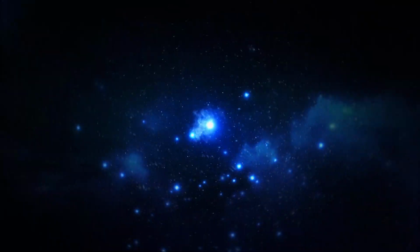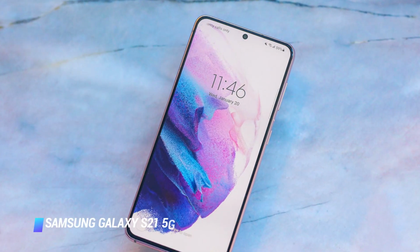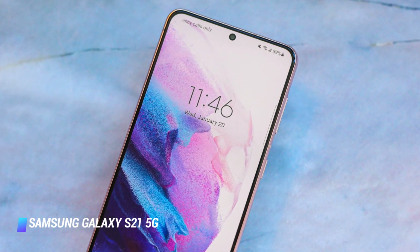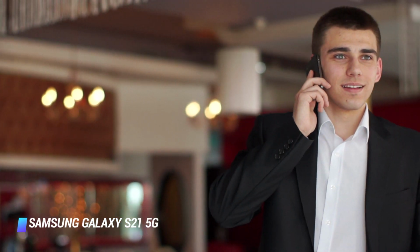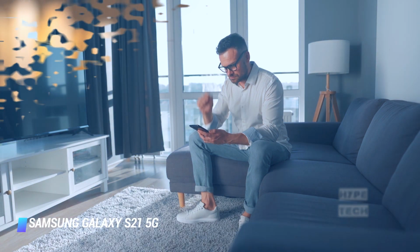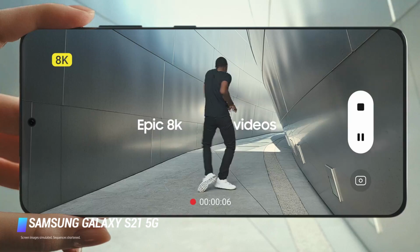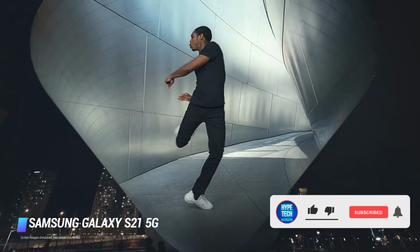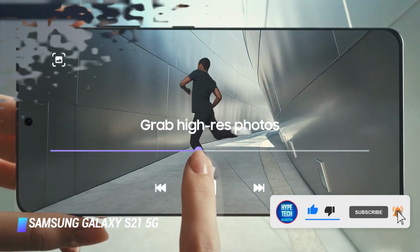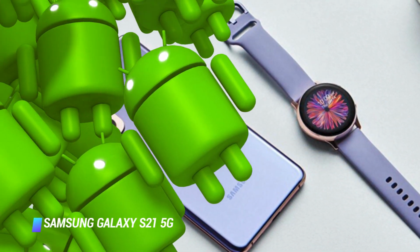Coming at number 7, Samsung Galaxy S21 5G Android smartphone. The Samsung Galaxy S21 5G Android smartphone is a favorite of ours and a great gift for anyone who needs an upgrade. It packs a powerful chipset, a captivating display, and a feature-packed camera setup, among many other features. There are multiple colors to choose from. In case you are looking for a Samsung smartphone with a bigger screen, consider the Galaxy S21 Plus instead. The Galaxy S21 Ultra, on the other hand, is Samsung's best Android phone yet.